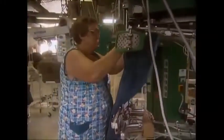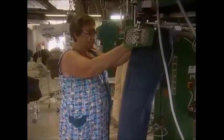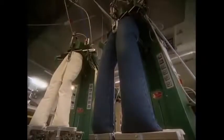Finally, the jeans get pressed. Again, this is done by inflating them, but this time with steam. And at last, they're finished. Whether they've been distressed, bleached, or even stonewashed, they'll soon be hitting a high street near you.